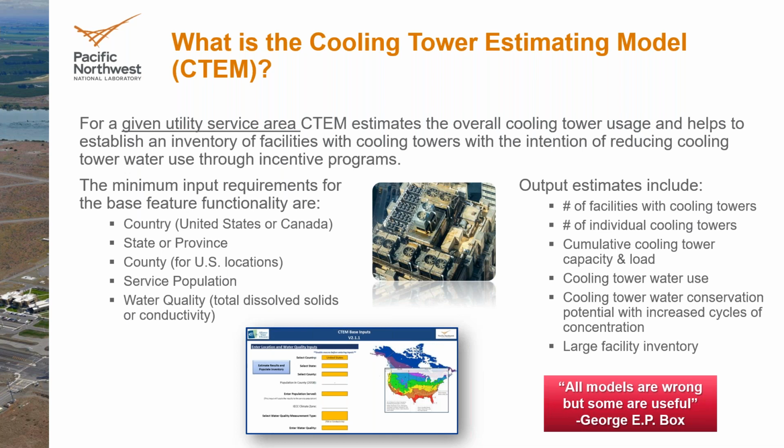So with those base inputs, the output estimates include the number of facilities with cooling towers within that region and service population, the number of individual cooling towers, and the cumulative cooling tower capacity and load for that service population region. And then from that, based on climate analysis that we did that we'll discuss momentarily, we get the cooling tower water use, and we have a functionality where you can adjust the cycles of concentration to see how much water savings you can improve by improving your average cycles of concentration for the region. And then also automatically generated is a large facility inventory.